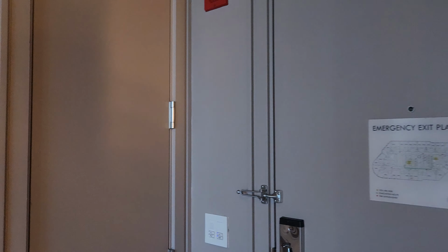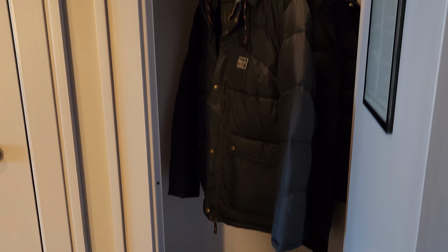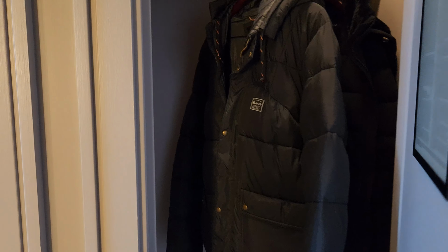You can come across here opposite the door. We have a closet. That's just a nice little coat closet. Lights up when you open the door.